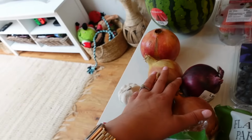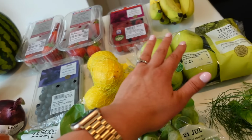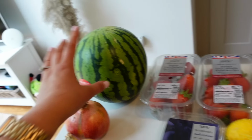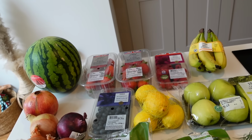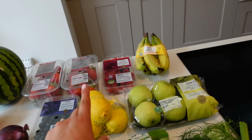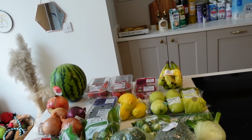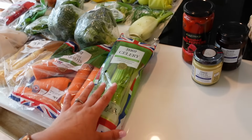What else we got? 3 white onions, 1 red, 1 garlic, pomegranate, blueberries, lemons, apples, bananas, raspberries, and then 2 packs of Eve's light strawberries, and a watermelon. And it's just made me realise we've got 1 more week of packed lunches to make. I don't know why. Fruit always makes me think of packed lunches, because I always think what's easy to throw in or what do I need to chop up. But yeah, Bill finishes tomorrow and he is ecstatic, but Daisy and Stanley have still got a full week. It's going to be painful.